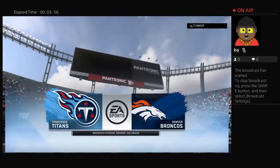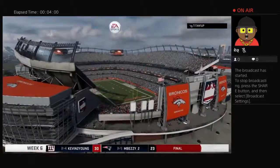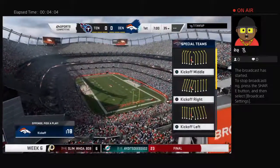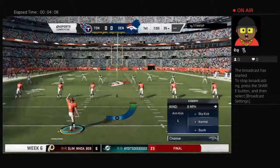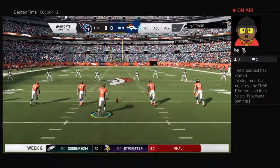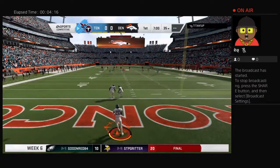Denver, off of I-25 at Broncos Stadium at Mile High. A moment ago, through a shower of pyrotechnics, it was the hometown Broncos taking the field as they get set to do battle with the Tennessee Titans. Set to go now in Week 6 of the NFL season, and we are underway on EA Sports.